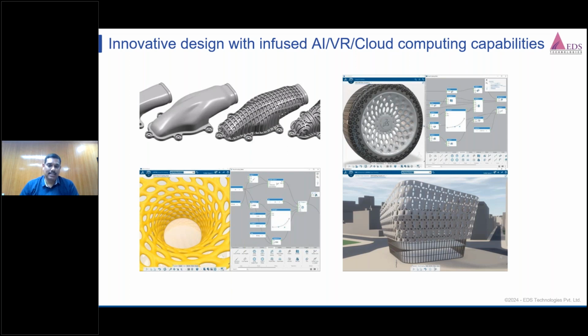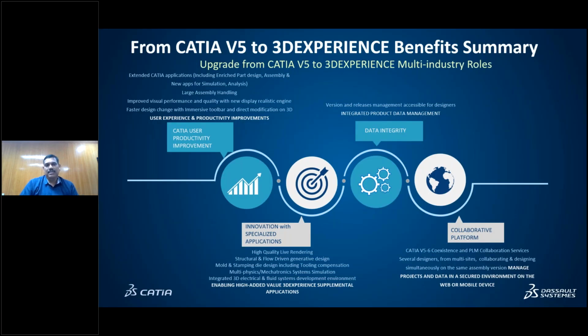3DEXPERIENCE CATIA has really evolved over a period of time, and today it is impacting the entire world, especially on product design excellence. To look into the benefits, if you move from CATIA V5 to 3DEXPERIENCE, you can definitely see productivity improvements, and of course controlled data, which is secure data and IP protection, and you can come out with innovative designs which are highly intuitive and highly aesthetic in nature. So this is what you can get.